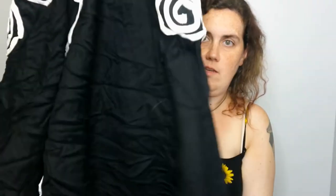What are we here? I have no idea what I'm pulling out. Is this vintage? Is this modern? What the heck did I buy? Oh, these are pants. I was thinking it was a shirt. Okay, so these are like harem pants. They have the super, super low crotch, like below the knees crotch. And it has this kind of embroidered detail, I don't know. These are pockets. Okay. The brand is Tribe Azure. It's 100% rayon made in India.